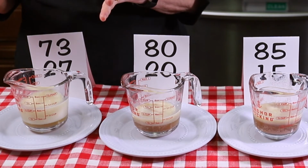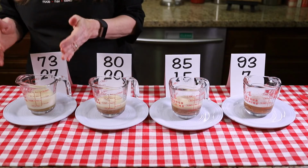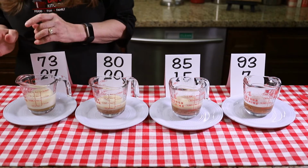Now, for me, I don't think I would be interested in eating this because it's going to taste a little greasy. It's going to have kind of an oily feel in my mouth. Just doesn't sound appetizing. So sorry, guys. This meat is going to go into puppy chow.